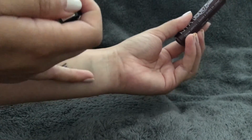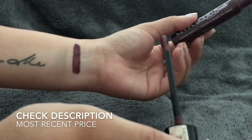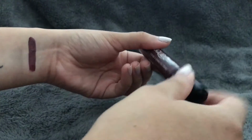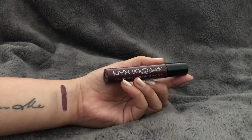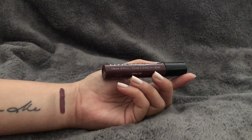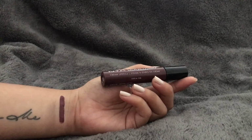Oh, I forgot I did a swatch of eyeliner earlier, so that's what that is. That is an insane color. The pigment is crazy. When you apply this, you don't want to rub your lips together. You have to wait for it to dry. It doesn't take too long to dry. It's definitely faster than some other liquid lipsticks that I've used. I wish it dried a little bit faster because you can't rub your lips together. If you rub your lips together, you will completely mess it up.